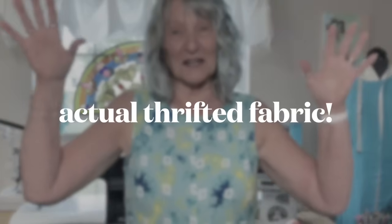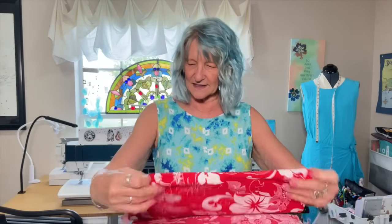Woohoo! I'm Jen, and this is my sewing room where I brought a bunch of thrifted fabric. It's not linens, it's actual fabric. Okay, let me start off with this. It was a yard, but it has been cut, so it's more like 3/4 of a yard.